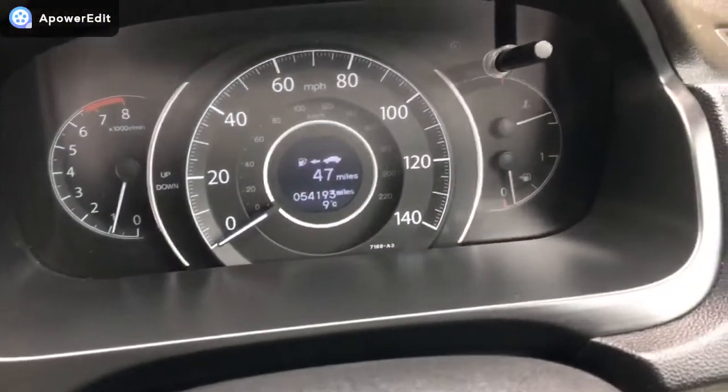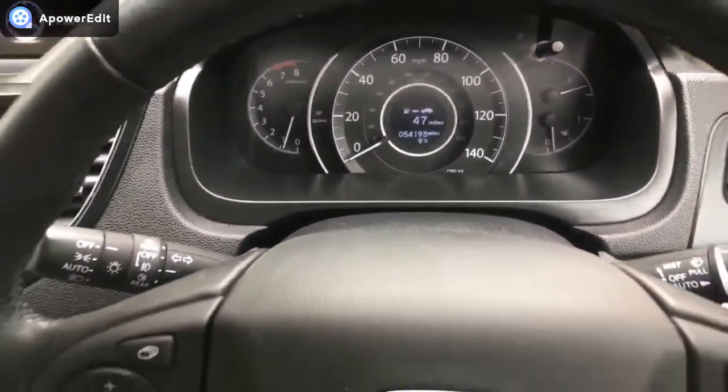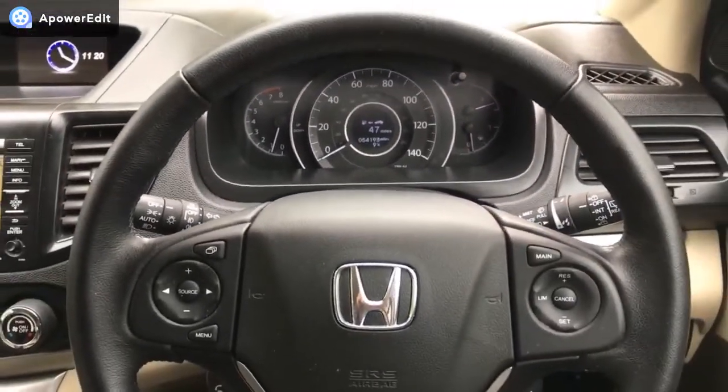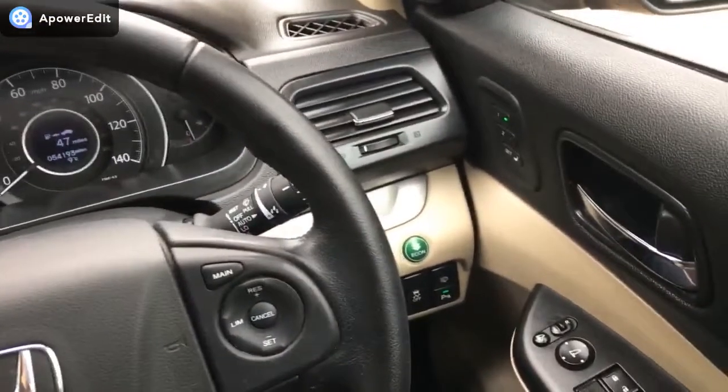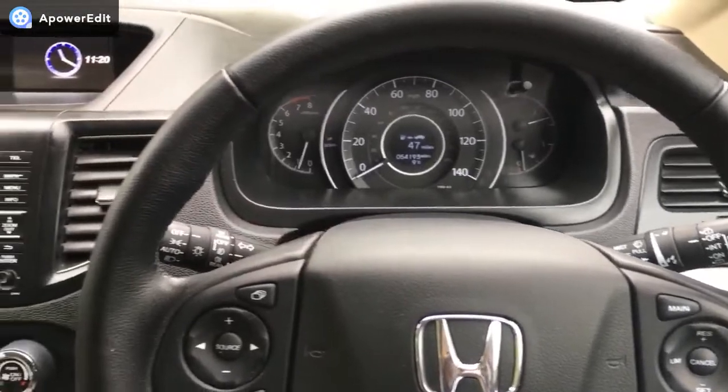Come across to the dashboard binnacle, and hopefully you can see in there 54,193 miles, and there's no warning lights on that vehicle at all. Multifunction steering wheel looks and feels pretty much as new in hand. This is a car that you want to see in the flesh really, because it's just in super condition.